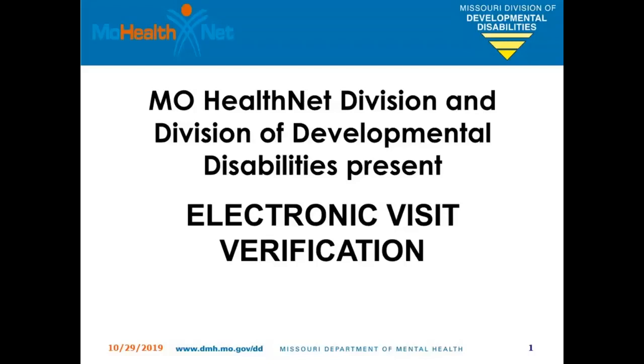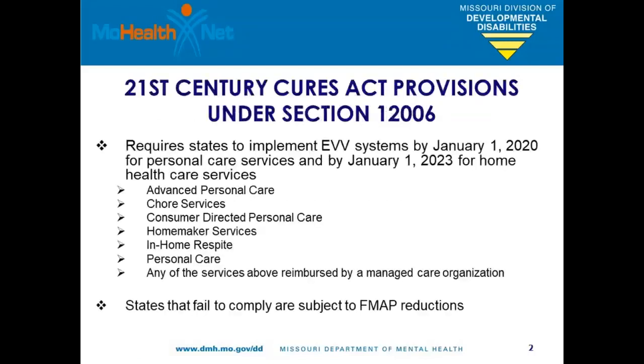So that being said, we are speaking about electronic visit verification today as a result of the 21st Century CARES Act. That is a piece of federal law that was signed by President Obama on his way out the door at the end of his term. One of the things required by that CARES Act is for all states in the country to implement electronic visit verification for all of their personal care services by January 1 of 2019. It also required implementation for home health care services by January 1st of 2023.